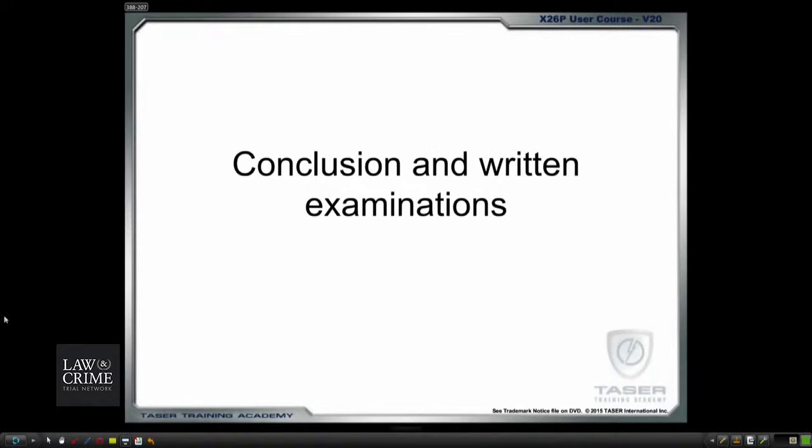Refers to conclusion and written examinations. Were written examinations done throughout some of these taser trainings? In some taser trainings, they were, yes. Okay. And that's not done anymore, is that correct? Not currently, no. Okay.